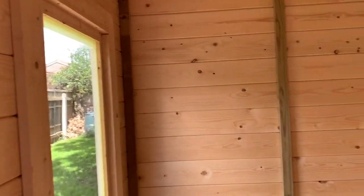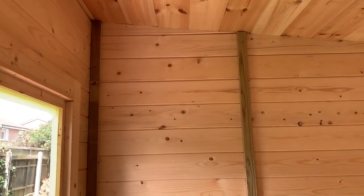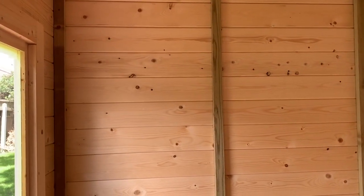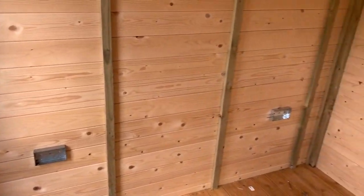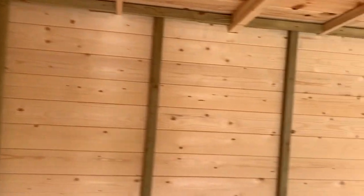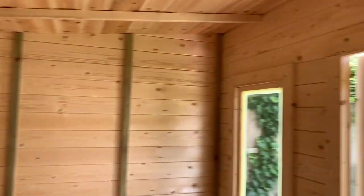Okay, so since last update where you just saw the fact that it was just a shell inside, we have started putting the battens on and getting the bits ready for the electrics. So what we have done is we've added these wooden posts all the way along the cabin. They're going to go on the ceiling as well, and then they will also go on these back walls.